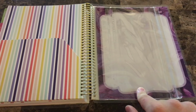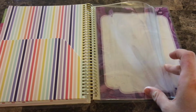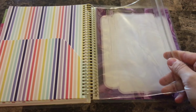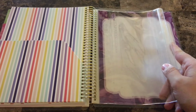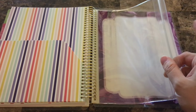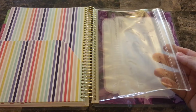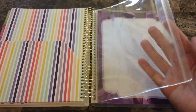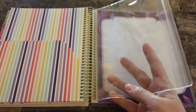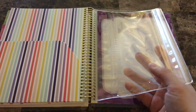Side note, for those of you who are Mambi people who like the ARC system, I was just informed by a viewer that you can get these clear plastic pouches at Staples for the ARC system that will fit in a Happy Planner. So if you are someone who really likes these but wants to continue using a Happy Planner, you can do that too. It's included in your Recollections planner at no cost, but if you really want one for your Happy Planner that's already arc punched, that's where you can get it.